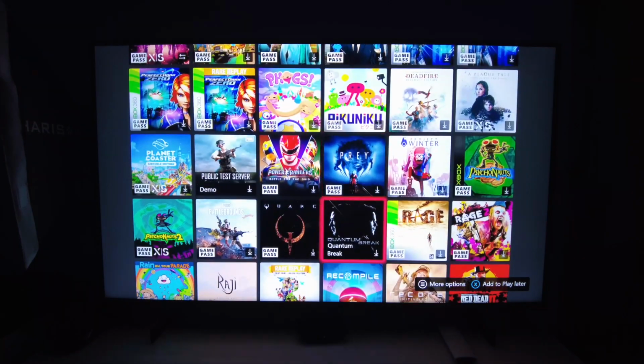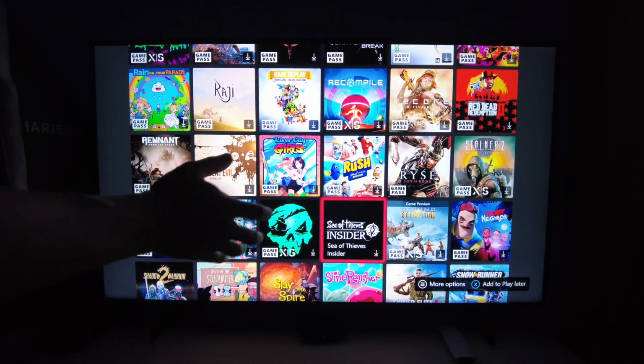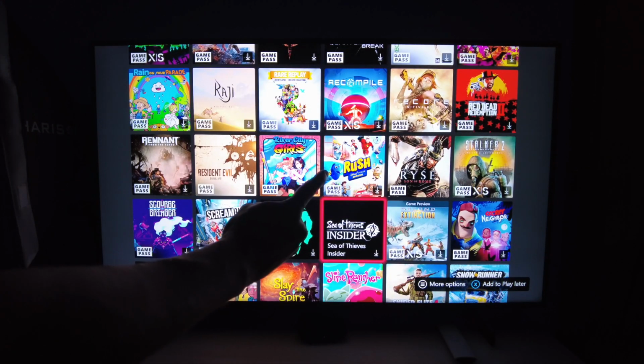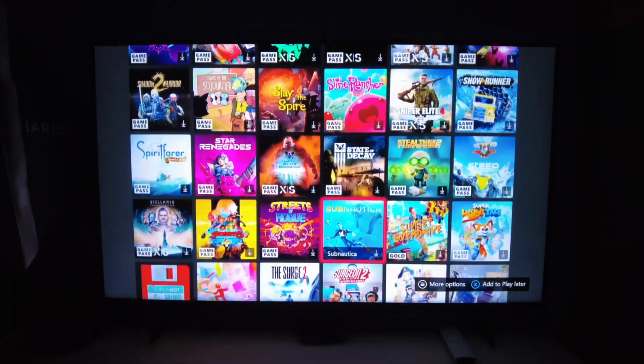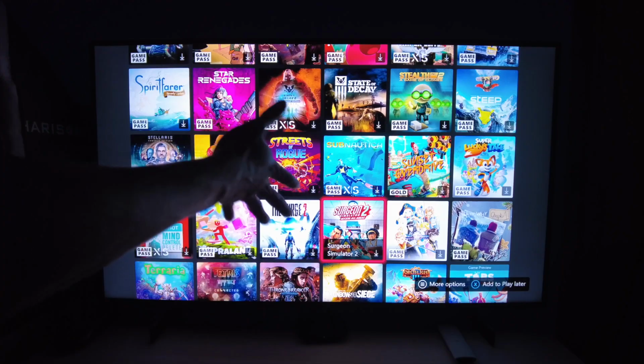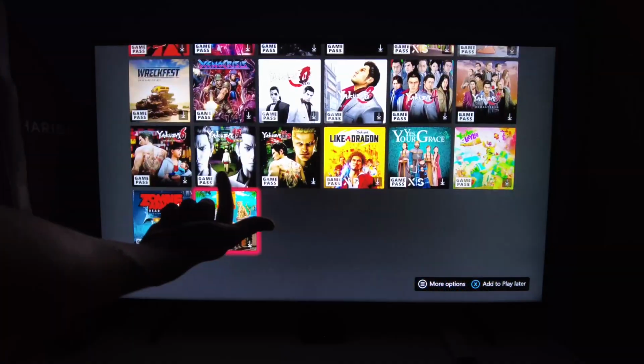And even in terms of backward compatibility, there are some games here which originally came out on the first Xbox. That is incredible. You can go as far back as the original Xbox and actually play those games. And you can even play games which have been released on the Xbox 360.